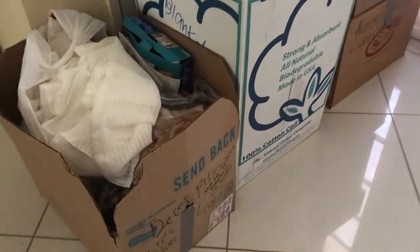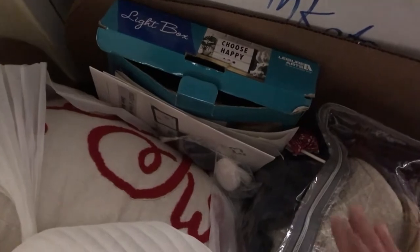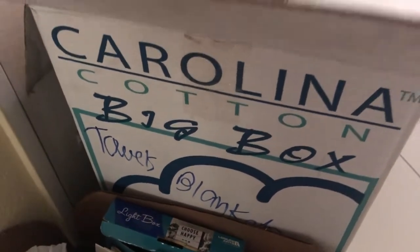So yeah, here's some more boxes over here. This box is everywhere, guys. And this particular one is as well, as a few other ones. I don't have everything sealed up. The boxes are still open, but I'm just showing you some of the things I have packed in here. There is my light box.